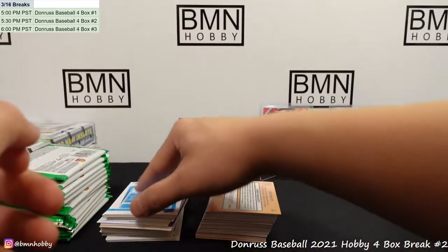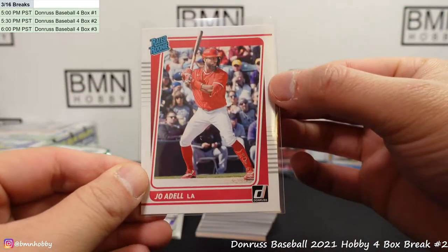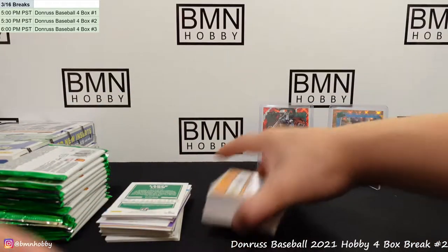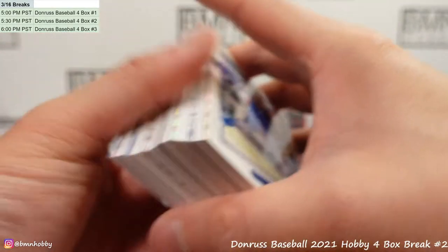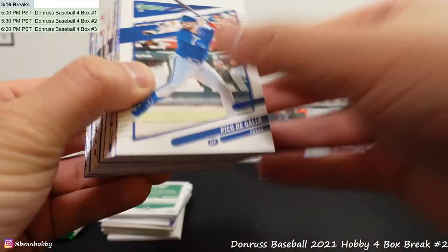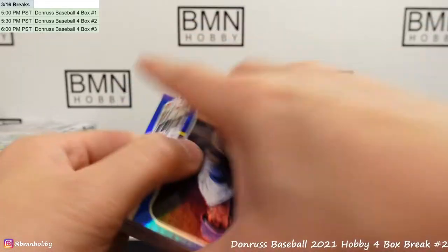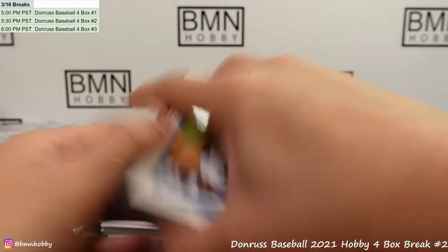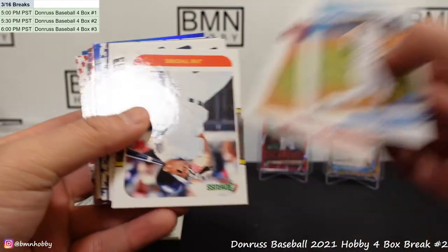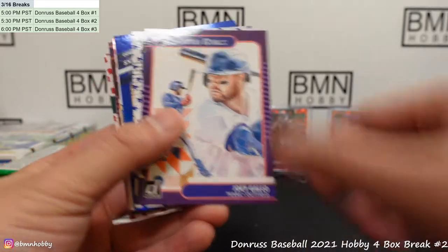Ooh, very nice. We haven't seen this guy at all. Joe Adell, nice one. All right, here we go. Yeah, New York and New York, Chicago and Chicago. You know, there's a handful of them that's going to... Fergie Jenkins, the 2021. Fergie Jenkins, blue. Marte, Reese Hoskins, Jim Thome, Jordan, Joey Gallo.